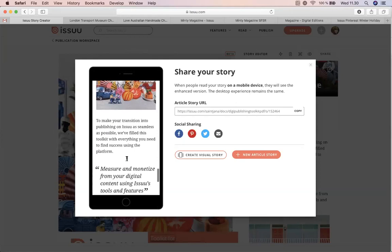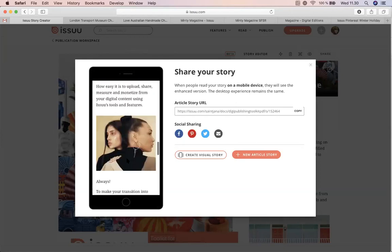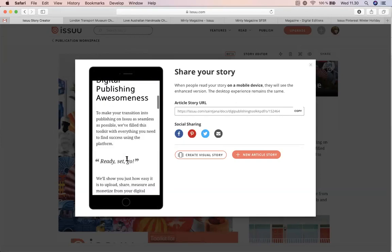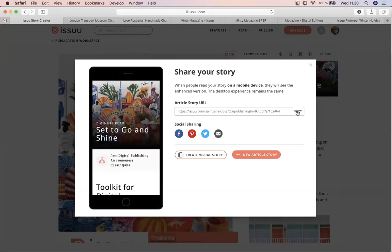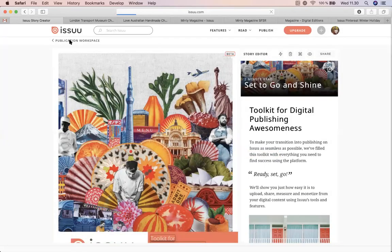So it is much more user-friendly, or reader-friendly, than just sharing the entire publication with them. And it's very easily done. You just copy this article story URL, and you can go and share it anywhere. So these are article stories.